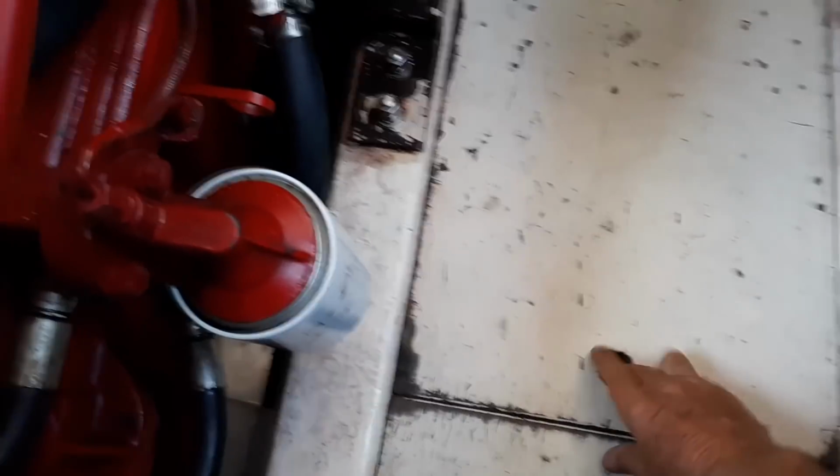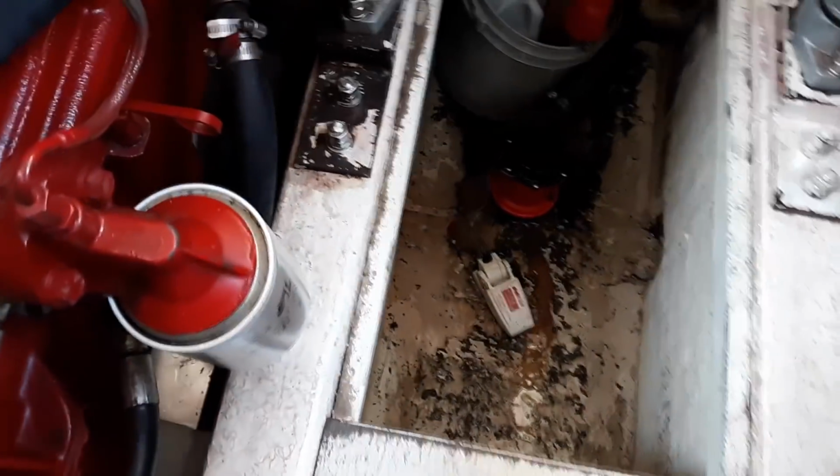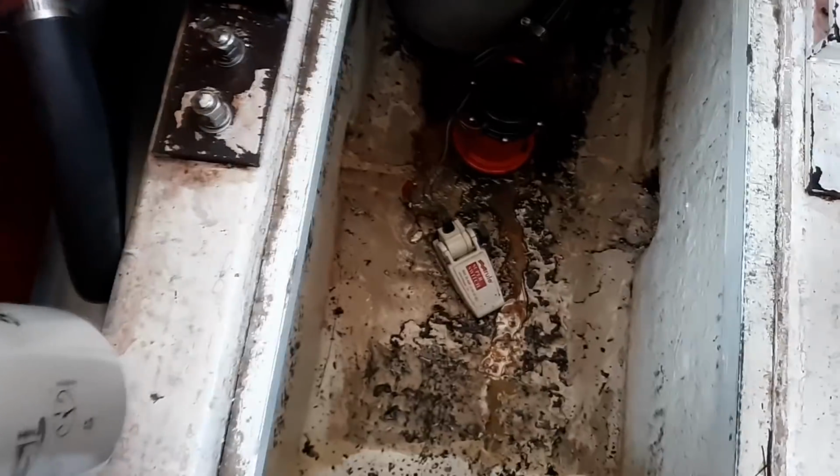The first check is to take a peek inside the bilge to see if my boat is sinking. The outcome of this check can have a profound impact on the rest of my day.